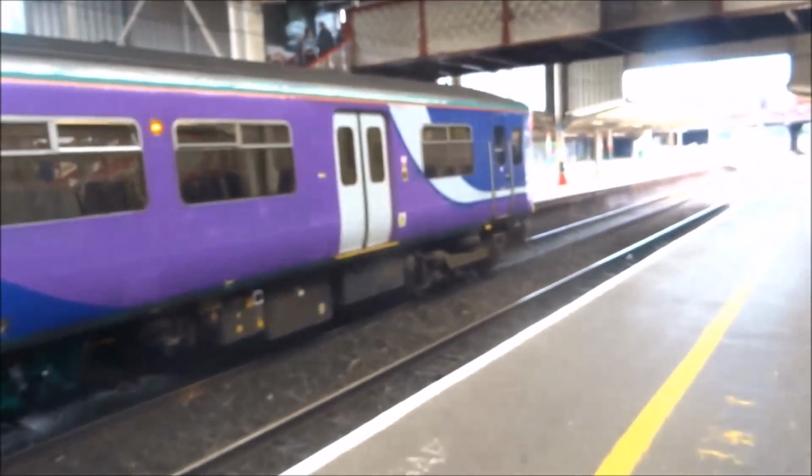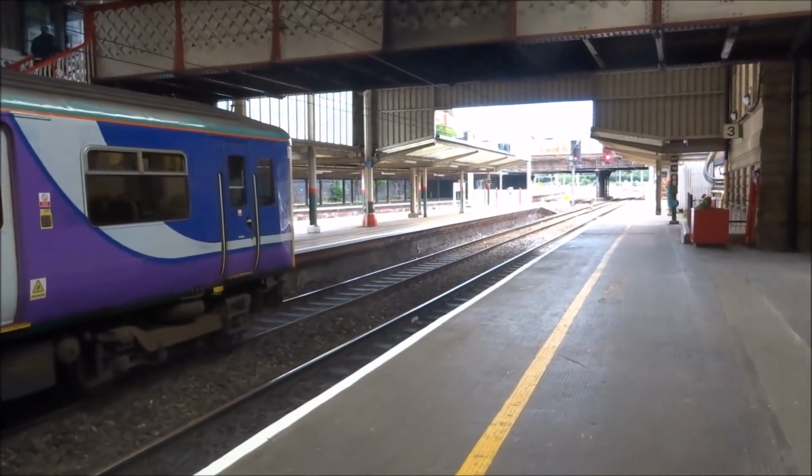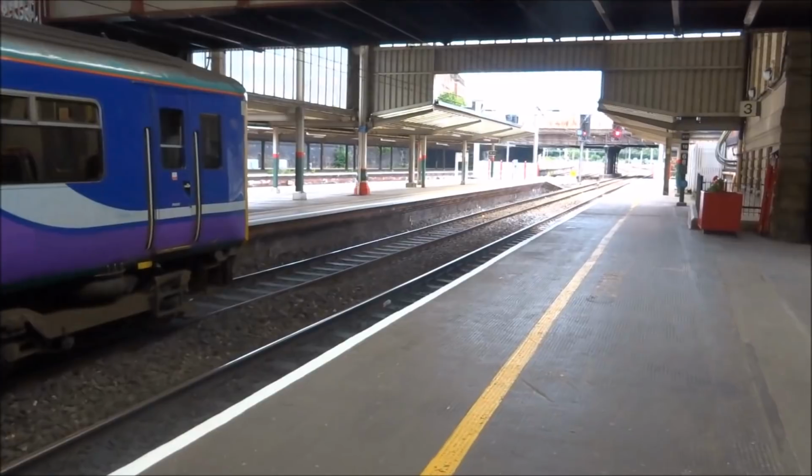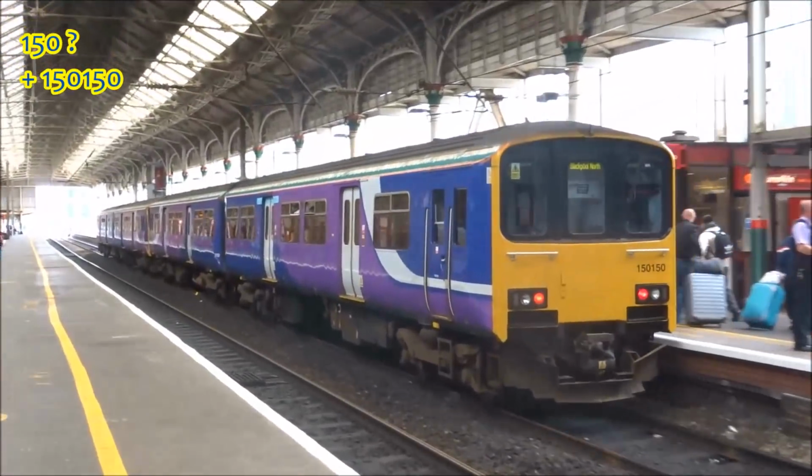Class 150 has pulled in and there's a 158 behind it. We're going to see these two leave and then we're going to go have a look at the east side of the station. 150, 150.